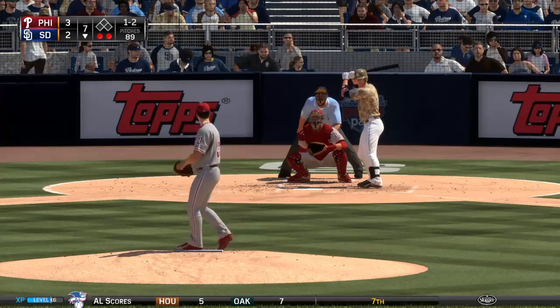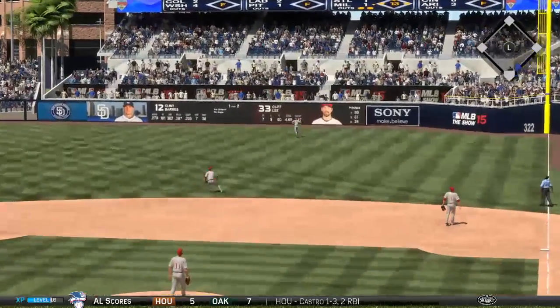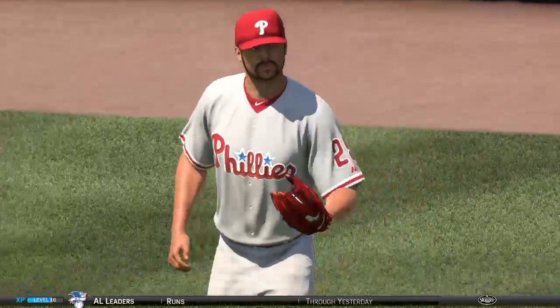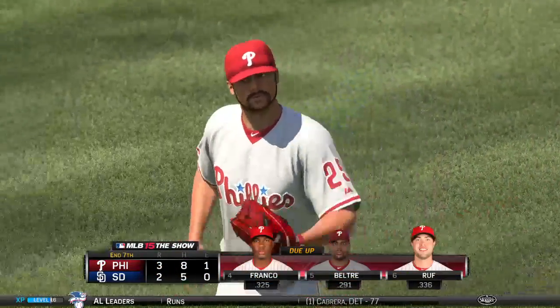Here it comes. Now this is swung on, and here's another fly ball out to right field. And that will conclude matters here in the seventh. Three up, three down for San Diego. They're down 3-2.